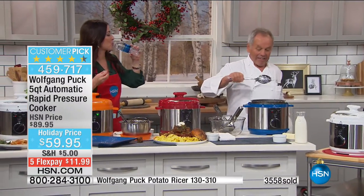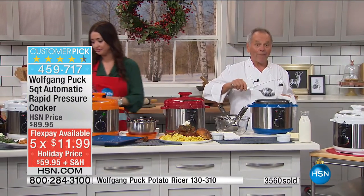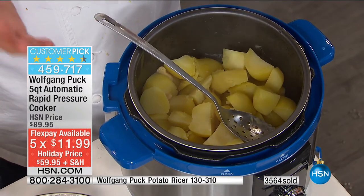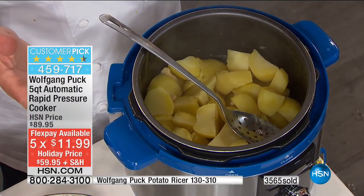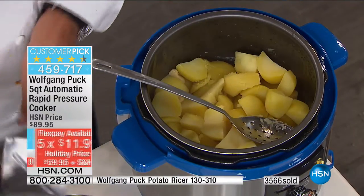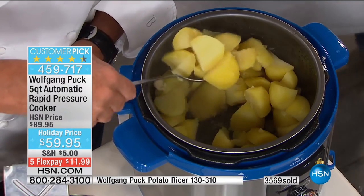Now look at that here. That's how we cook the potatoes. 5 pounds of potatoes with 1 cup of water. Why? Because when you cook the potatoes like that, they're going to taste like potatoes. They're not going to taste all watery. And the color of it is going to be so amazing.